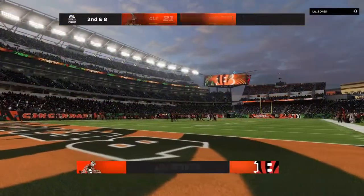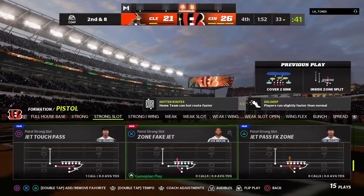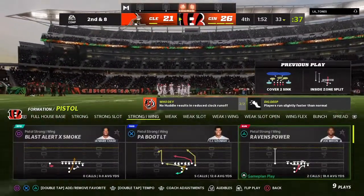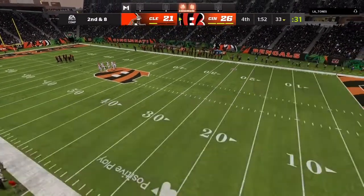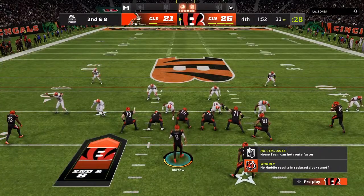That's it. That's what you want. Straight ahead positive gain. Just keep that clock ticking. And now with 1:52 to go, we get another pause in the action. A timeout here defensively. This, in all probability, another run here on 2nd and 8.